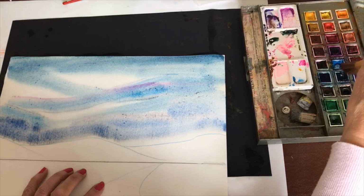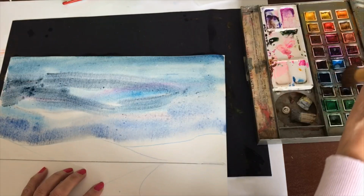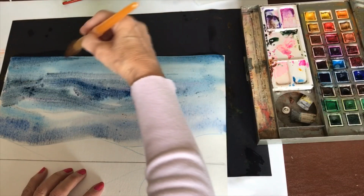Try and get a bit darker so that when you do the clouds you can see them. Oh dear, busy this morning. We just ignore it.